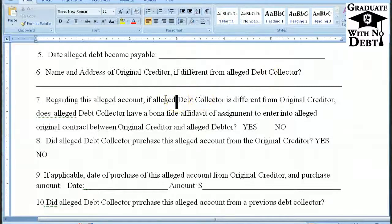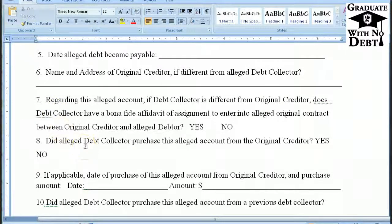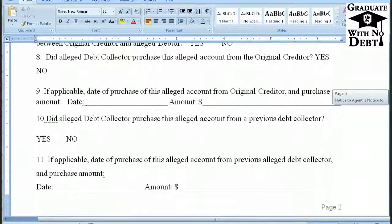If the debt collector is different from the original creditor, does the debt collector have a bona fide affidavit of assignment to enter into the alleged original contract between the original creditor and alleged debtor? Now, remember, you're not calling yourself a debtor, but these laws apply to consumers and debtors. You're just seeing who the debtor is. Did the alleged debt collector purchase the alleged account from the original creditors, yes or no? If applicable, on the date of the purchase, this alleged account from the original creditor and purchase amount.